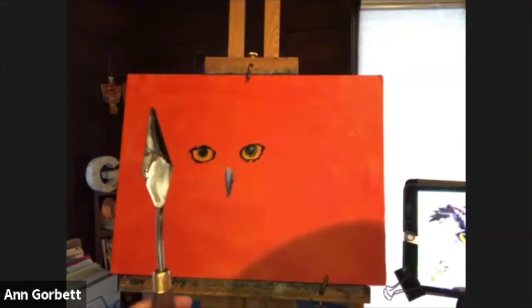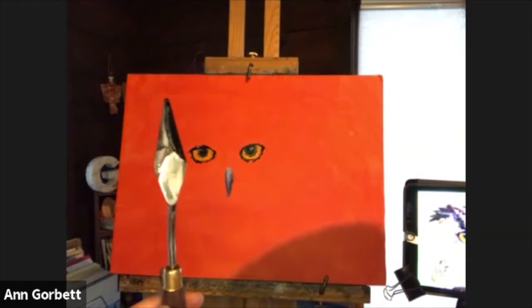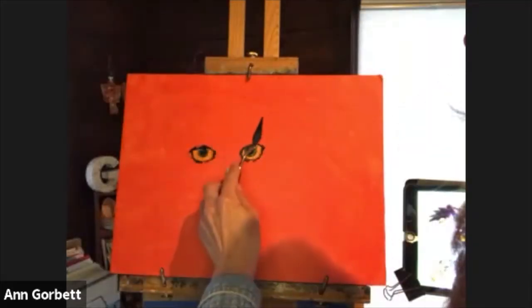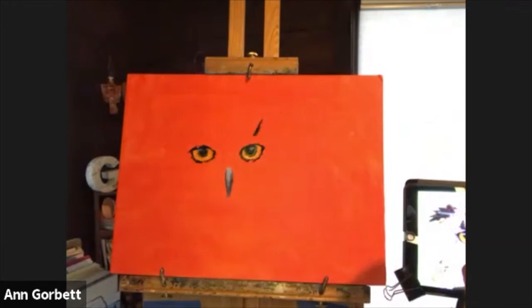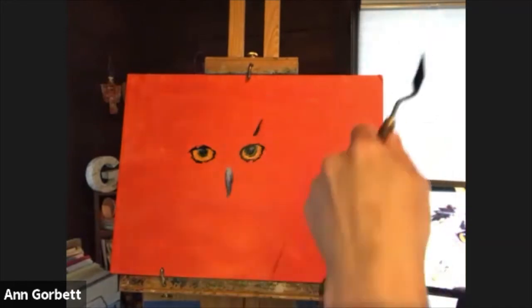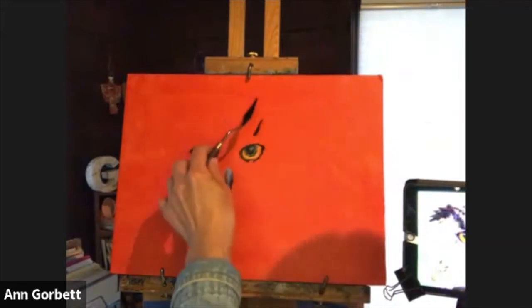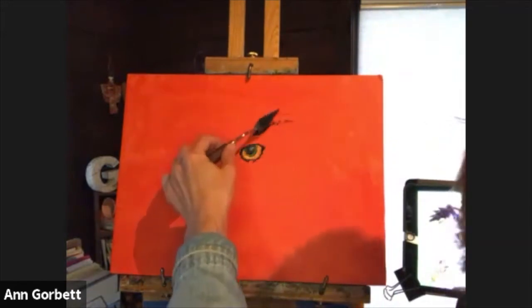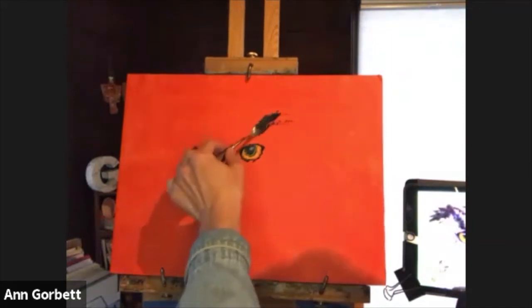I don't know if you can see that. I'll try to show you how much paint I have on my knife there. That's great. Kind of on the edge a little bit. So I'm trying, as I make my marks, to imitate how I see the feathers are going. So these are kind of coming out of his head. So that's how I want to try to make my marks.